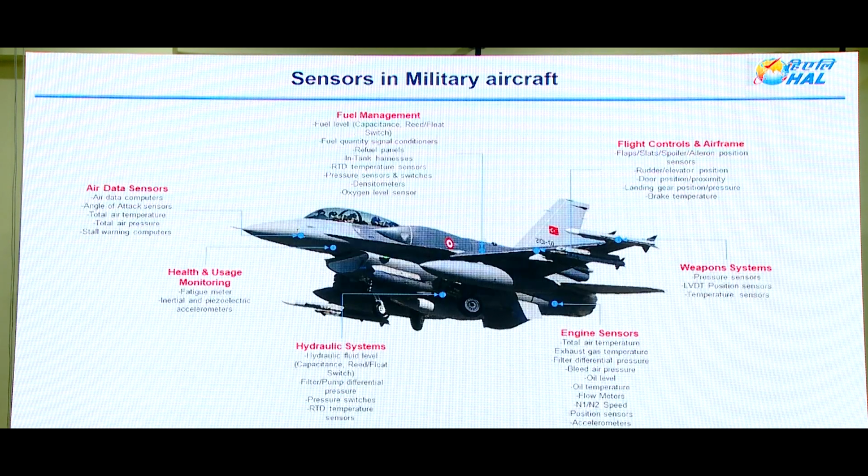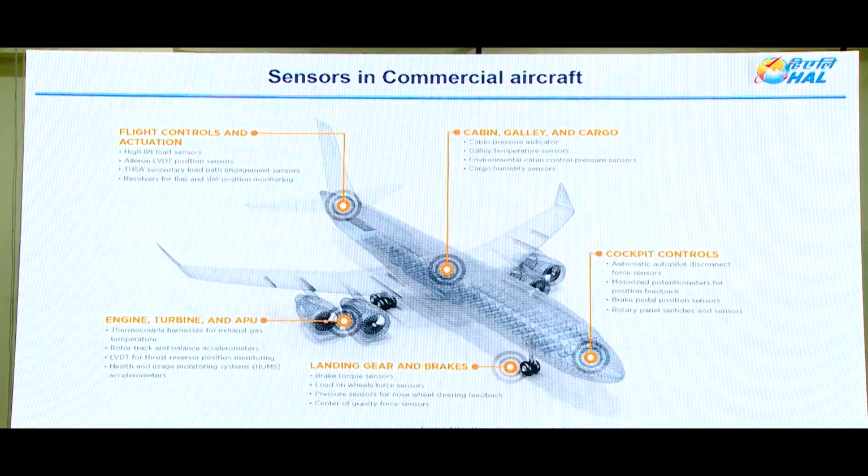Now, sensors are very important because your fly-by-wire system of today is all about sensor interplay with the flight computers. For example, air data sensors are very critical to flight because flight control is by control law, which is processed in a flight computer. If your sensor gives wrong data, it is catastrophic. So we have to have redundancy, and we have to do a lot of other things. I'll skip this.